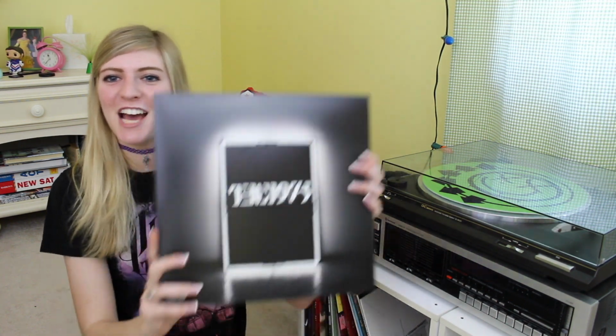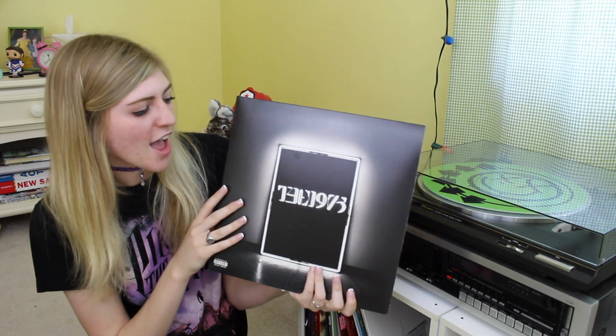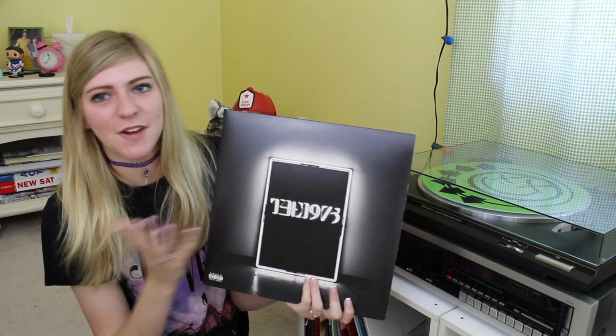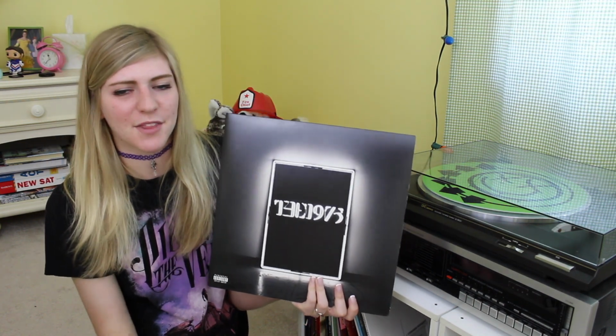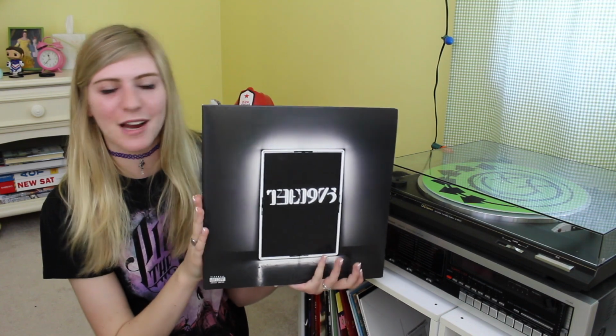So now we move on to T for The 1975, of course. One of my favorite bands ever. I recently just got this this year. I've been a fan of them for quite a while. It took me a while to get their albums on vinyl, but I love this so much. It took me a while probably because they're so expensive, but I did it. I got them. It's great.